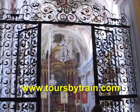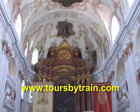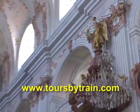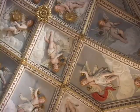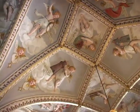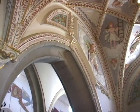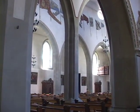Inside of the Jesuit church shows a lot of Baroque detail. It's done in the Italian style by Swiss artists from the Ticino, the southern part of Switzerland, where we'll be taking you later in the tour. It's the Italian-speaking part of the country. Torriano and Torricelli were the two artists who decorated the interior of the Jesuit church.